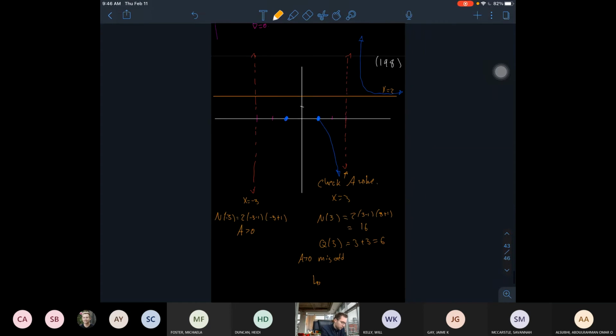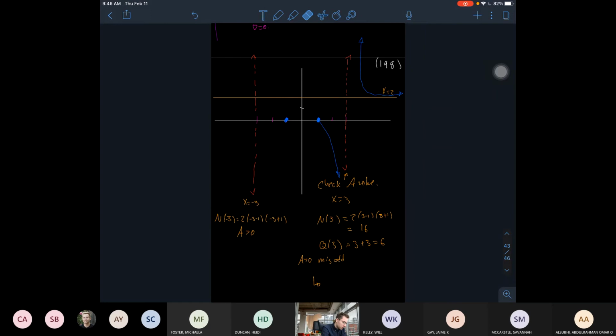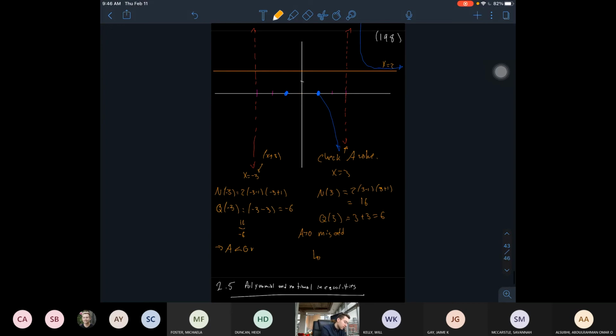No, something's wrong. Oh, duh, because q is the factor which is not corresponding to x plus 3. So q of -3 is corresponding to the factor -3 minus 3, which is equal to -6. So we get 16 over -6, and that's telling us that a is going to be less than 0 and m is odd.